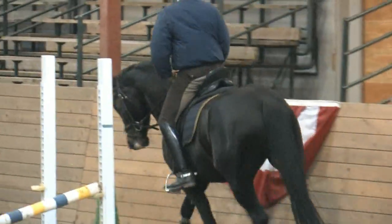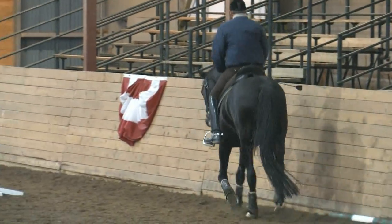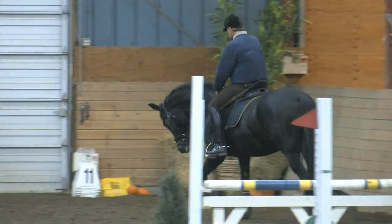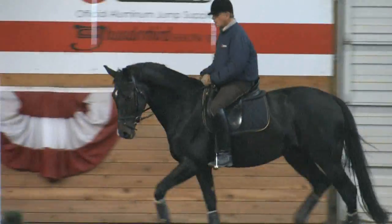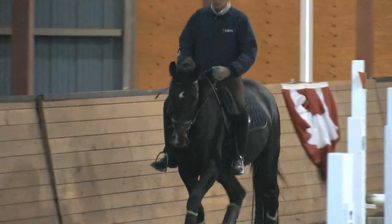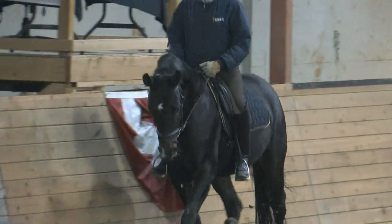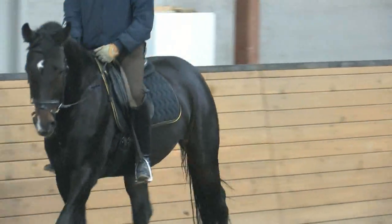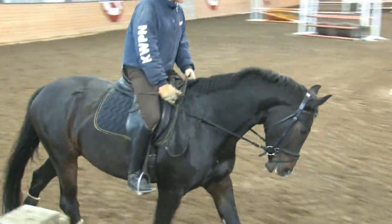Please be quiet, okay? Yeah, that's good there with her neck. Good girl, Seraphina. Always have that inside rein connected, but never backward. Just for her to know the comfort of the inside rein being there without bothering her. That's good.